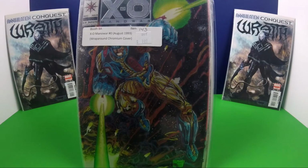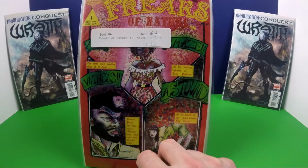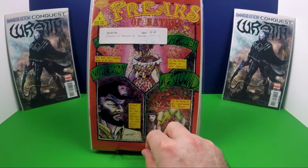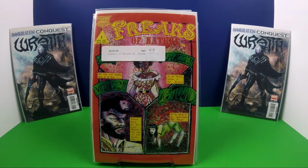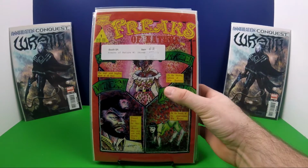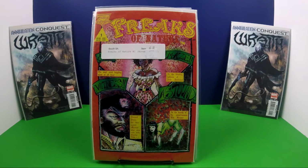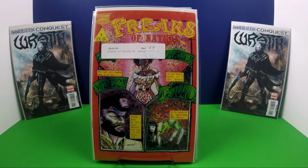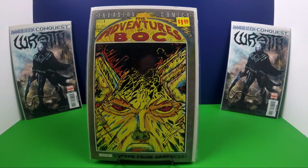All right, Freaks of Nature #1. I don't know anything about that book, but I grabbed it. It's kind of a junky book. We'll leave it at that. I think I saw one sell for like $4 or $5, something like that. Adventures of BOC. It's another #1, so I scooped it up. Just Invasion Comics. I wasn't really familiar with them, so I picked it up to check it out.